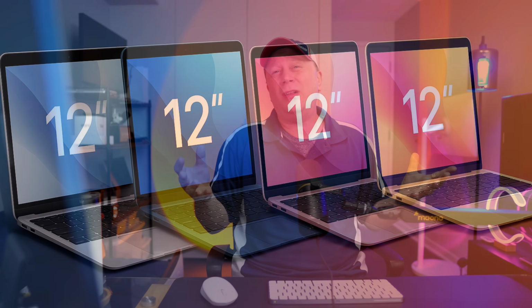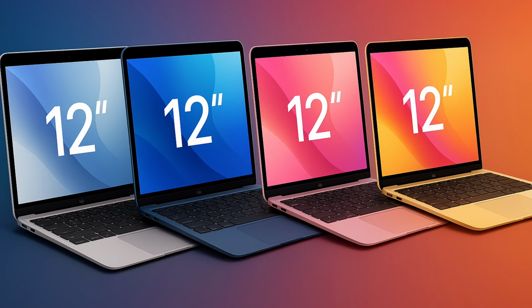So what are some of the negatives here? Well, a lot of people want 12 inches for traveling and stuff like that. But from everything I've been reading, they're not going to do that. The reason is because this is, again, targeted for students in schools and colleges.